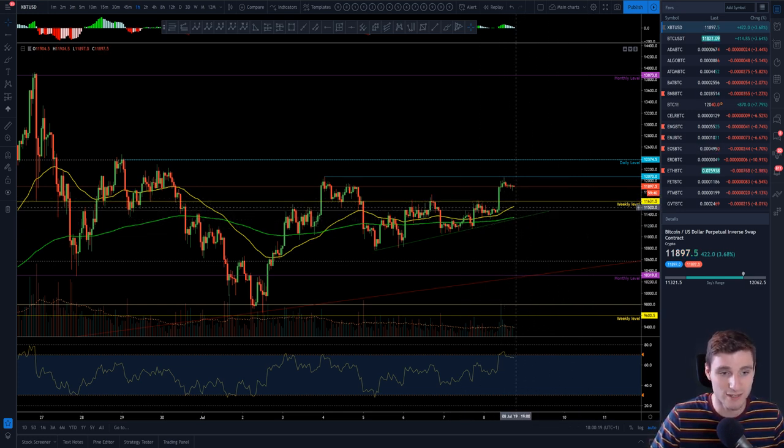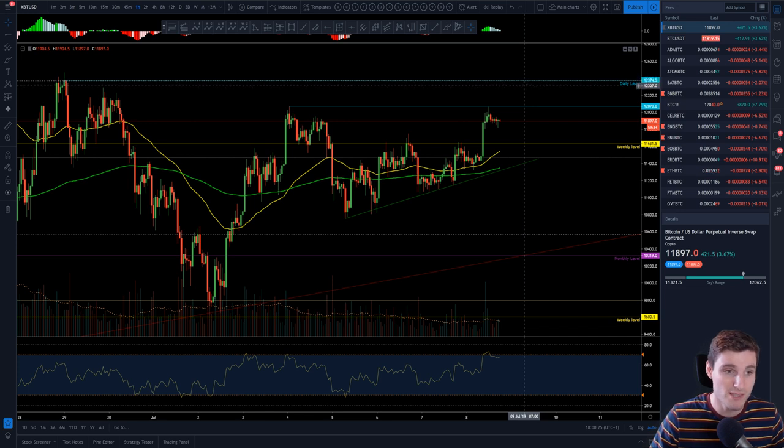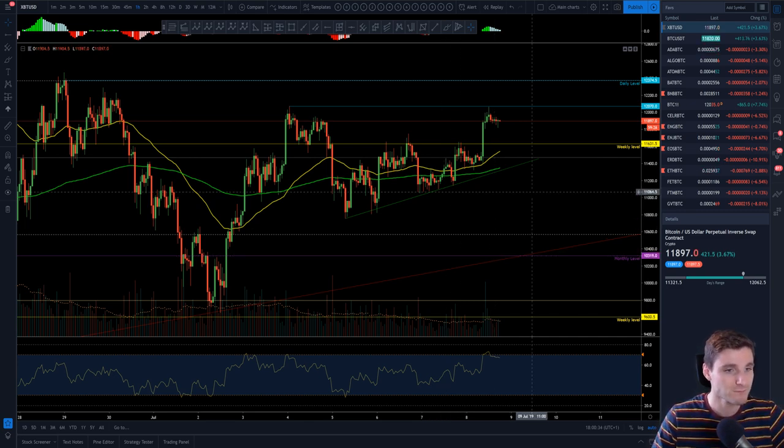If we lose that, then I think we'll get an increase in bear volume and a flush to the downside. But if we actually break to the upside and break that daily, I do think we'll get an increase in bull volume. So these two weekly and daily levels for me are extremely important to be trading from, really.